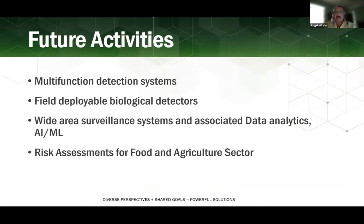We will be looking at field deployable biological detectors. We will be looking at wide area surveillance systems, standoff systems, data analytics, machine learning, artificial intelligence. These are all things that will be seeing some more active research over the next several years. And finally, near term, we will be looking at risk assessments for the food and ag sector, food supply chain, this sort of thing. So these are some of our future activities. Next slide, please.